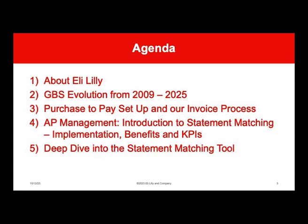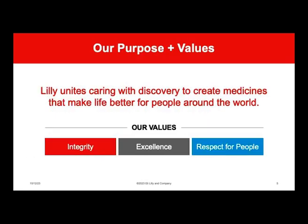So a few facts about Eli Lilly. First, our purpose and our values. Our purpose is very simple. Lilly unites caring with discovery to create medicines that make life better for people around the world. Our core values have been consistent for as long as I can remember. They focus on integrity, excellence, and respect for people, both within the walls of Eli Lilly and in all of the interactions that we have outside of our organization with customers, healthcare professionals, patients, suppliers, and so on.